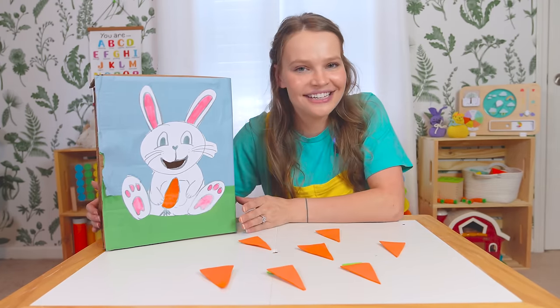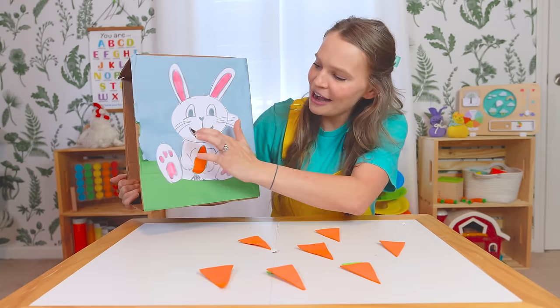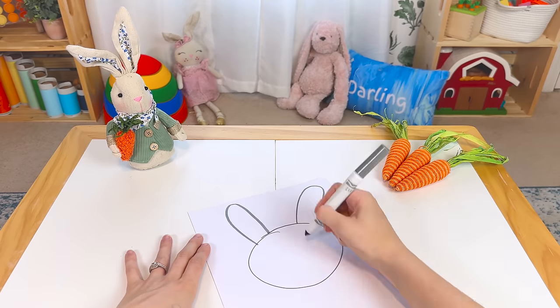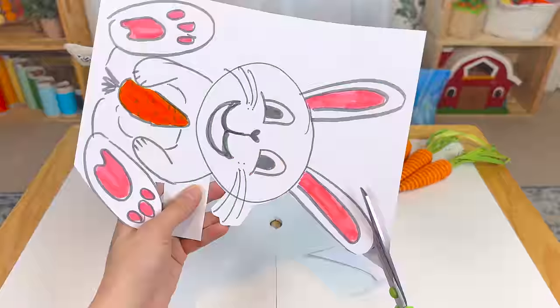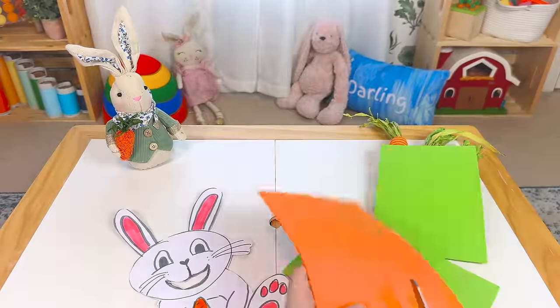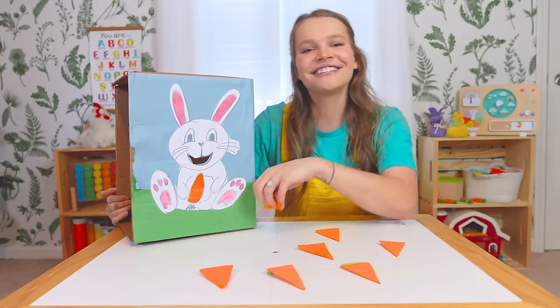And this is a fun activity you can do at home. All you need is a box. You can draw on a bunny and cut out a hole for the mouth and then help feed the bunny. Let's feed them together.